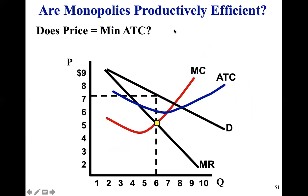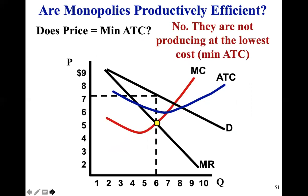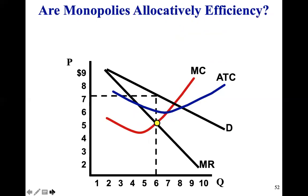Now, what about the idea of productively efficient? Are monopolies productively efficient? In other words, does the price equal the minimum ATC? And the answer is no. Why is that? Our MR equals MC quantity in this instance is at a point on the ATC. So if we go to that quantity and we go up to the ATC, it's not at the minimum ATC. We're choosing to produce where our average total costs are higher than at the minimum point. Therefore, monopolies are not productively efficient.